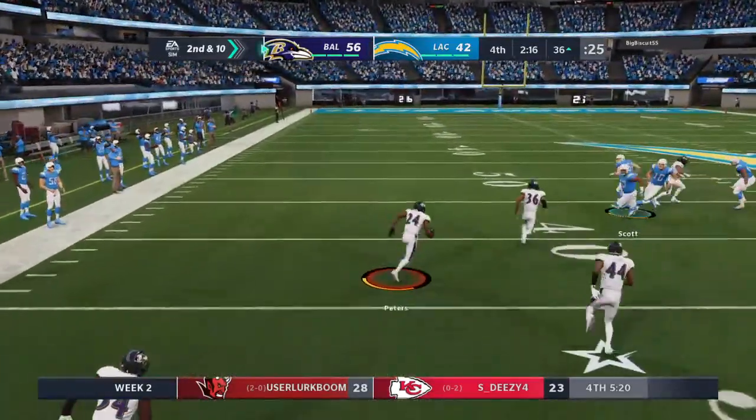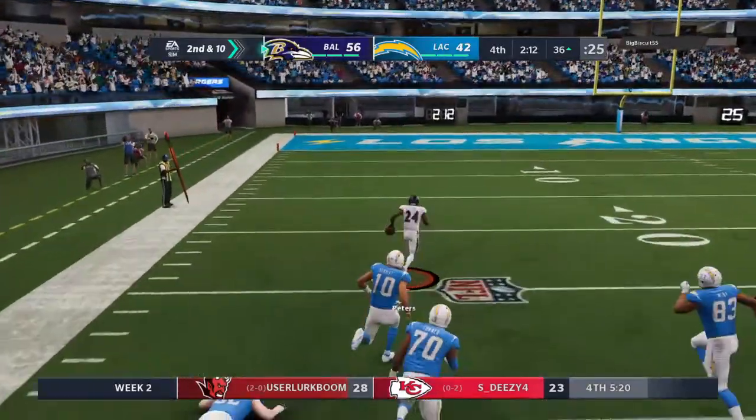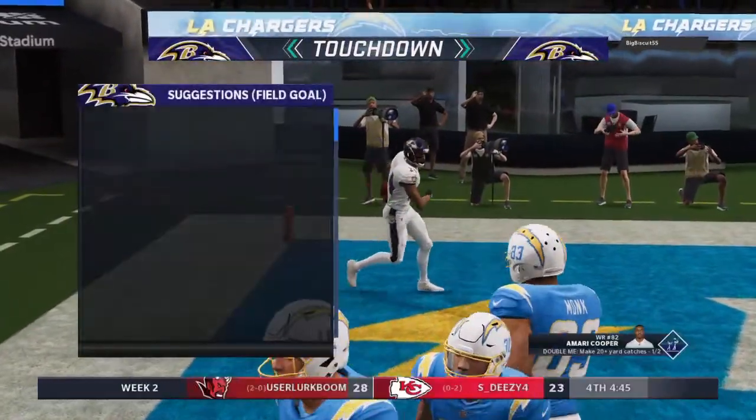Now here's a throw right side, taken in by his tight end. Now a loose football. The ball comes out, and it's picked up by the Ravens. It's a foot race. And this is going to be brought back for a Baltimore touchdown.